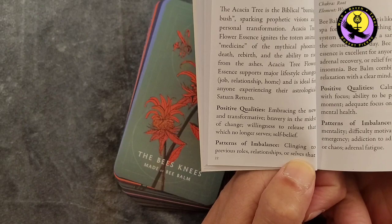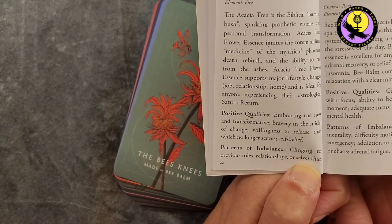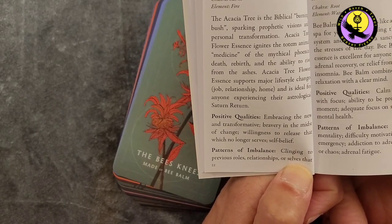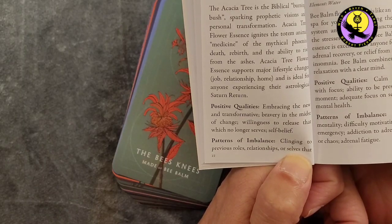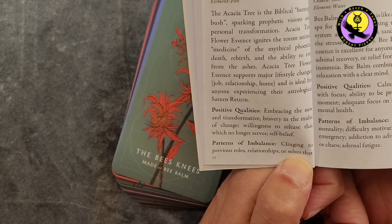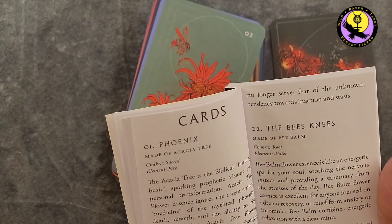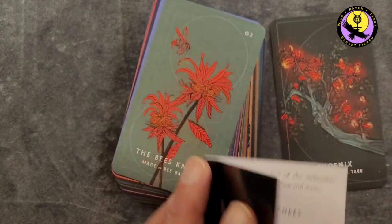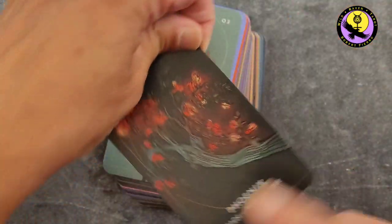Patterns of imbalance. So I guess that would be reverse readings. I love that these are oracle cards that have a reversed meaning. Patterns of imbalance: clinging to previous roles, relationships, or selves that no longer serve. Fear of the unknown, tendencies towards inaction and stasis. So it's the Judgment card in reverse, basically, if we read it this way.